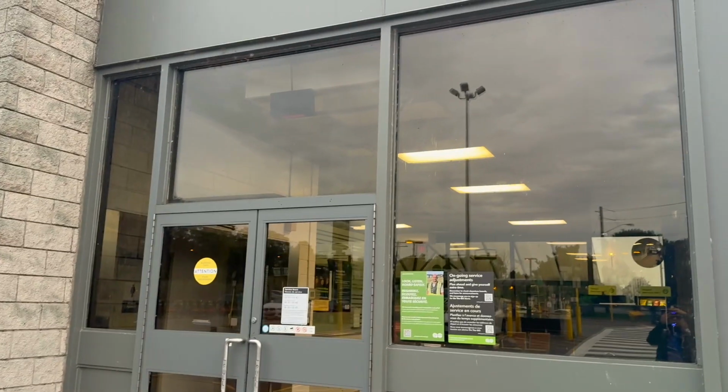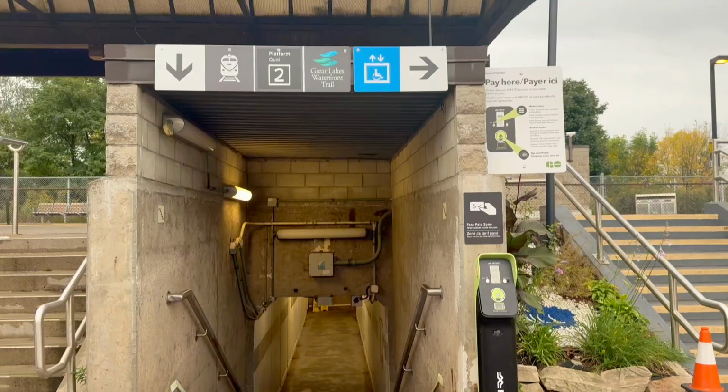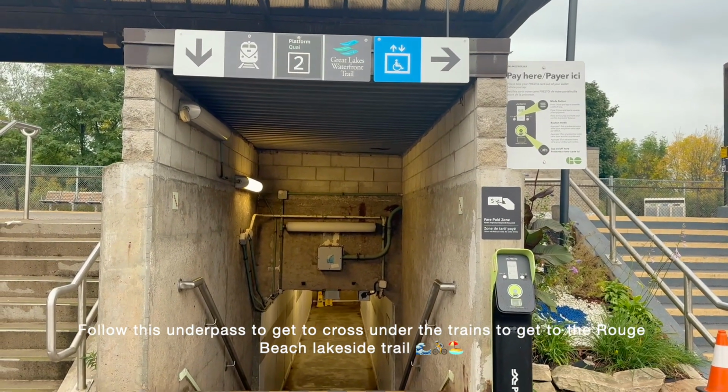So here's this GO station with bathrooms and train tickets. So it looks like there's an underpass that can get you to the other side. Let's see.